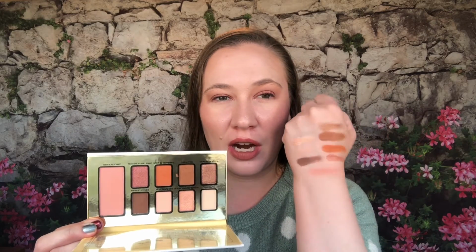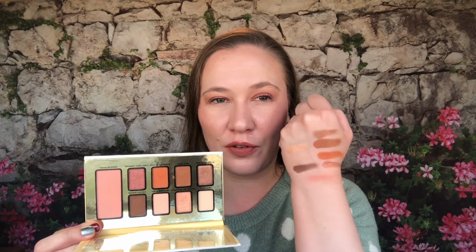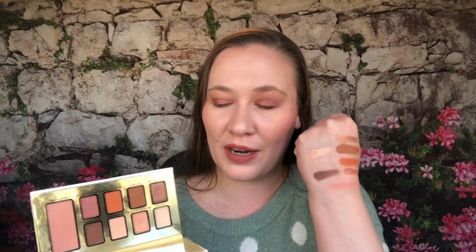All right, so here we have them all swatched. You have some very light shades in there. Your 2 mattes are very similar, unfortunately. I wish there was a little bit more variety in that regard, but you do have some beautiful shades in here. I really like that blush. It's just really pretty on the skin, at least on my skin tone. I don't know how it would look on a darker skin tone, but yes, very pretty.